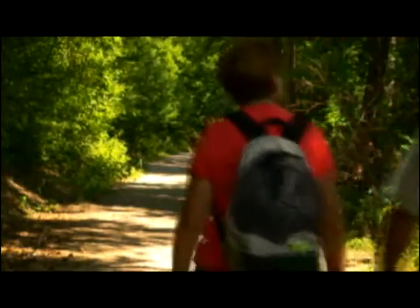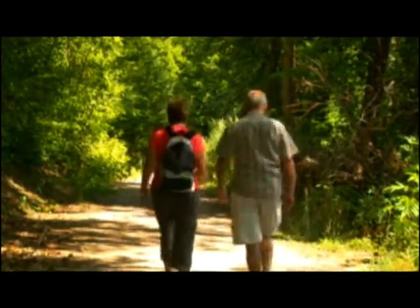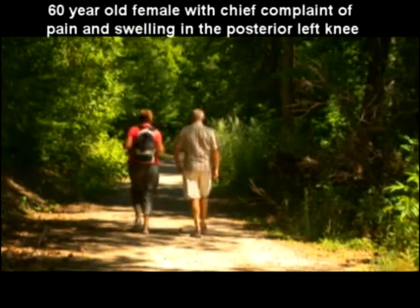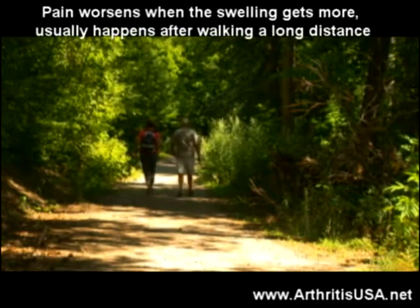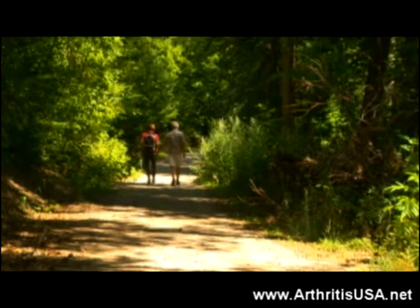The next case is a case of a 60-year-old female with a history of osteoarthritis for the past 5 years. Patient presents to the office with pain and swelling in the posterior left knee. She reports the pain worsens when the swelling gets more, usually happens after walking a long distance. Except for osteoarthritis of the knee, her past medical history is unremarkable.